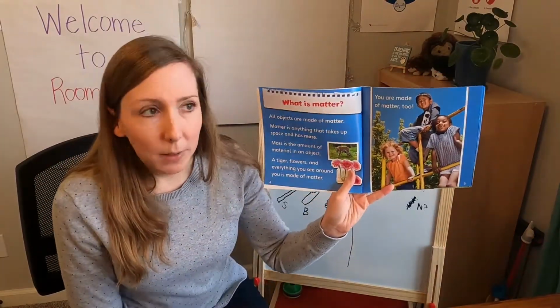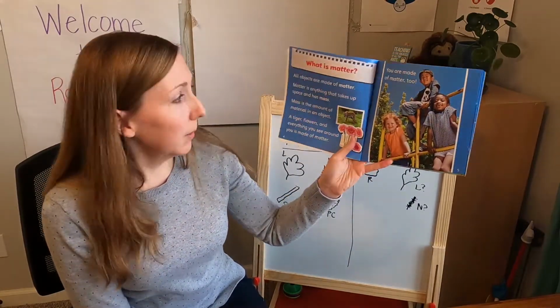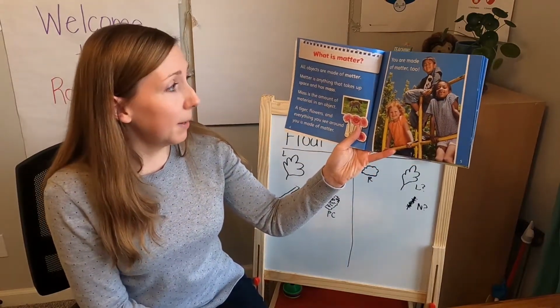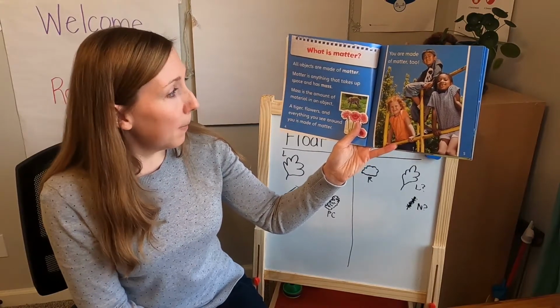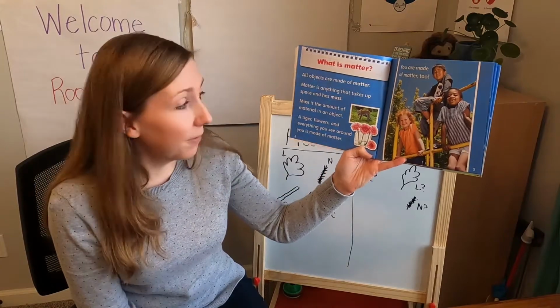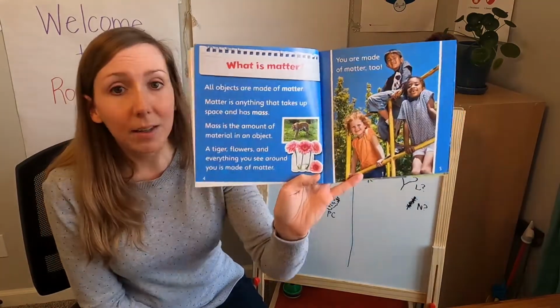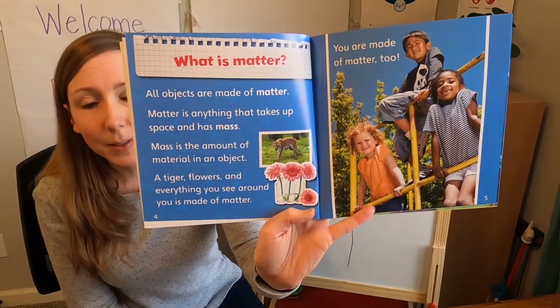What is matter? That's the heading of this page. All objects are made of matter. Matter is anything that takes up space and has mass. Mass is the amount of material in an object. So a tiger, flowers, and everything you see around you is made of matter. You are made of matter too.